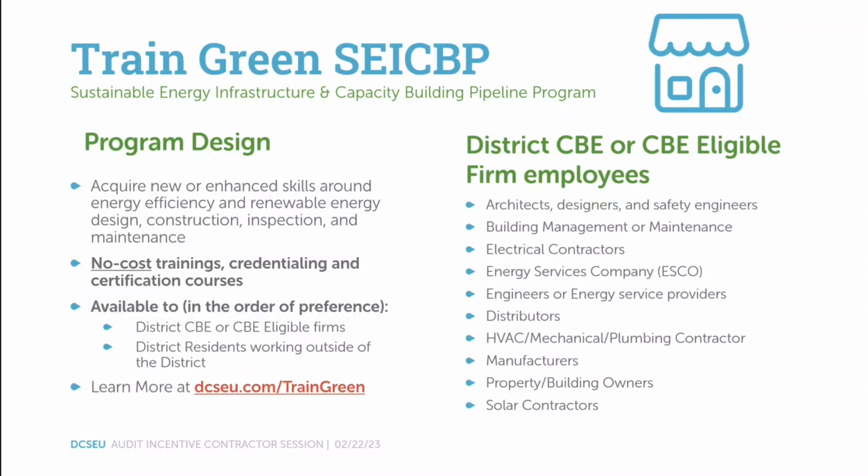The training has specific pathways, and I would recommend that you go to that link there, dcseu.com/traingreen, to learn more about the types of courses and to get your registration codes and start that enrollment process.